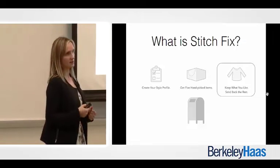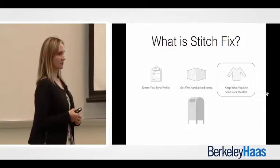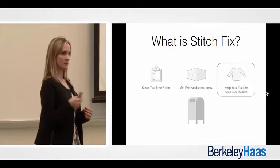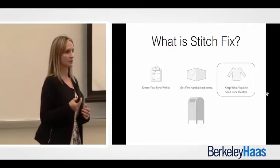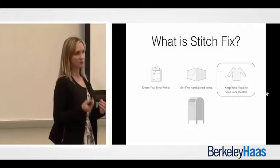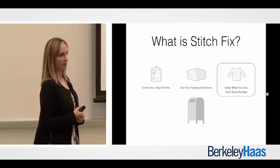That's what makes StitchFix special, and that's what makes data science at StitchFix very special, because we get a lot of information from our clients, and it helps us evaluate every single process that we go through, from what items we buy, to how we distribute them across different warehouses, as well as what people we hire, how we give them feedback on their work, and then, of course, how we keep our clients happy.